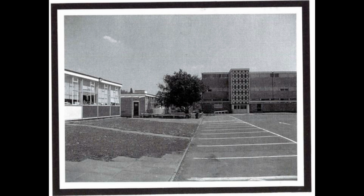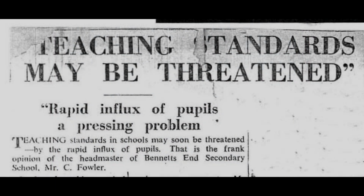As the population grew within Hemel Hempstead, the numbers increased at both schools. For Bennett's End, this was more of an issue, as the pass mark for the 11 plus was around 80%. The numbers attending the grammar school could easily be accommodated. But within Bennett's End, the story was very, very different.